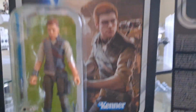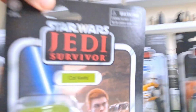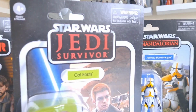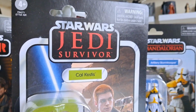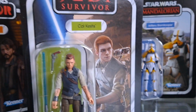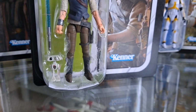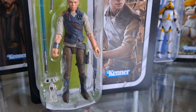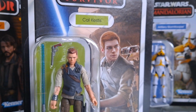And here we are now with Cal Kestis, and of course with Cal Kestis and Jedi Survivor. I'm going to move this over here so the light's beaming on it a bit more. Sorry, let me get the focus right. I need to watch the Jedi Survivor cutscenes because I ain't got the game systems to play these things, but I wouldn't mind learning about what's what because he seems pretty cool. I did see the introduction, I think, for Fallen Order, and that seemed pretty cool.